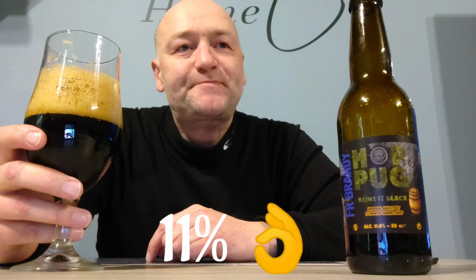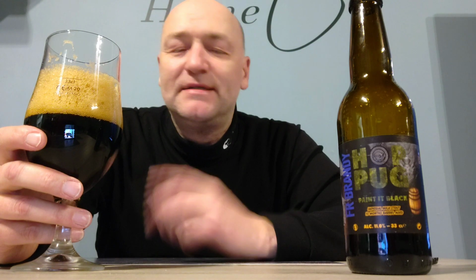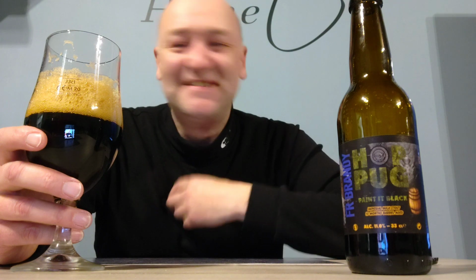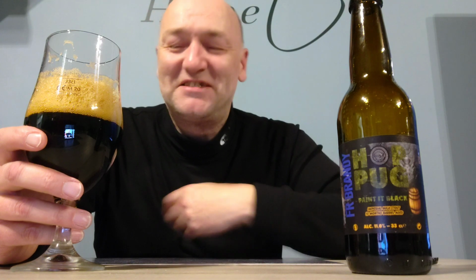ABV. 10 months, the barrels, very nice, really in balance. You might think after 10 months in these brandy barrels that it's more aggressive, still it is really well balanced. Now the booziness kicks in, warming sensation down my throat to my chest.